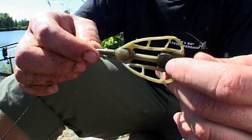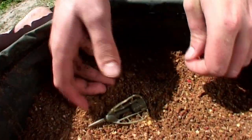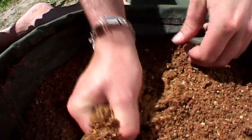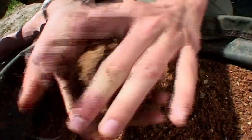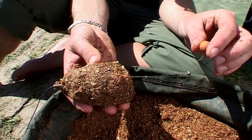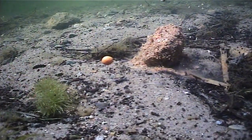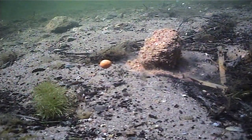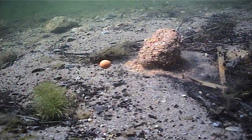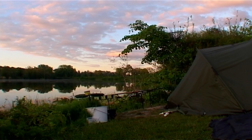The method feeder is a simple piece of lead with wings that can carry a load of bait. All you have to do is squeeze the bait around the feeder. It's recommended to moisten the bait a bit more than usual. Now the lead has been camouflaged and the bait functions as an added casting weight, something you have to be aware of when casting. The most important thing about this rig is that the bait ball is right there beside the hook bait. The bait ball will slowly dissolve and leave a scent trace that will attract the tench.